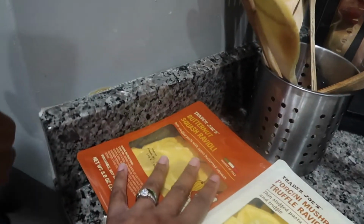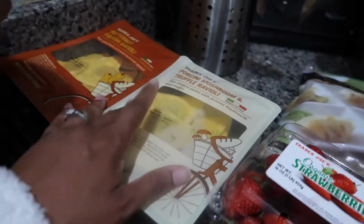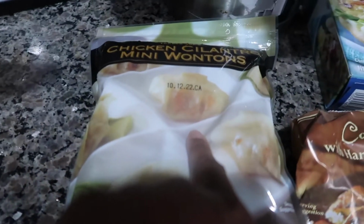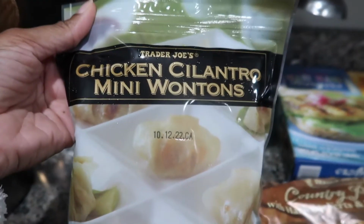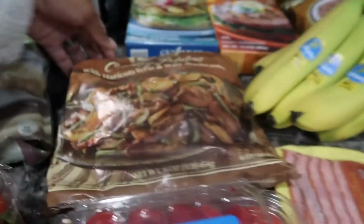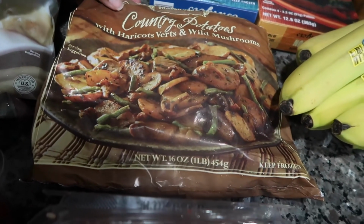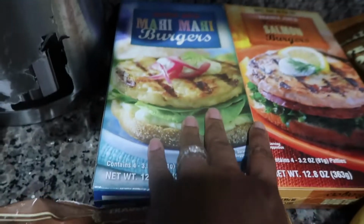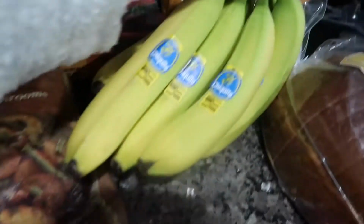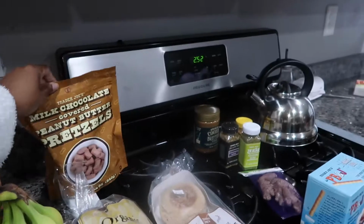All right, I got this butternut squash ravioli and this one looks like porcini mushroom and truffle ravioli. I wanna taste those, they seem good. I had these before, the chicken cilantro mini wontons, and also Aaliyah's face gets these a lot, so I got them again, they're delicious. Strawberries for Riley, raspberries, watermelon, bacon. I wanted to try this bacon because I've seen, once again, Aaliyah's face. Okay. Then we got some potatoes with mushrooms and string beans or whatever.